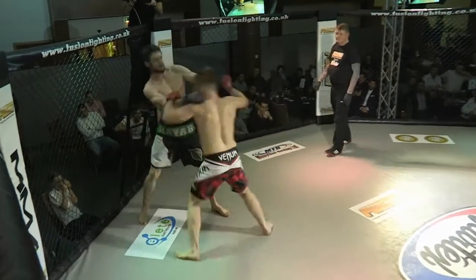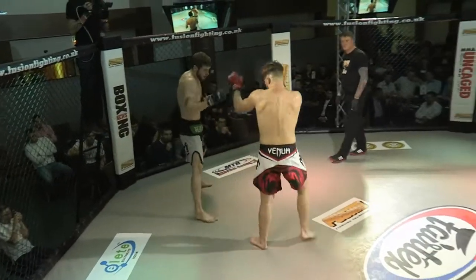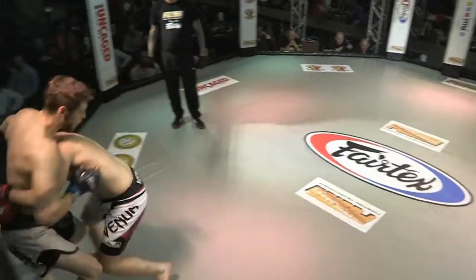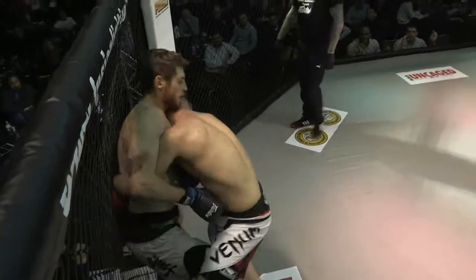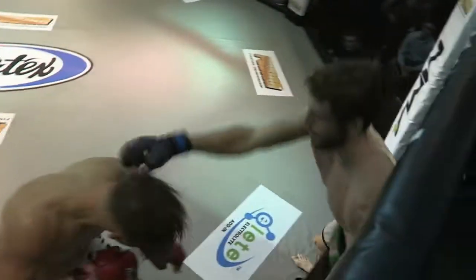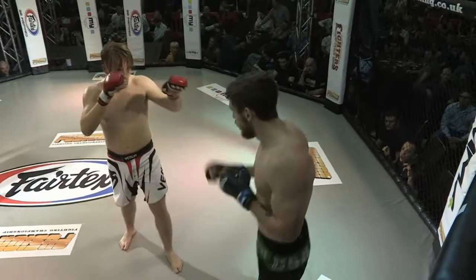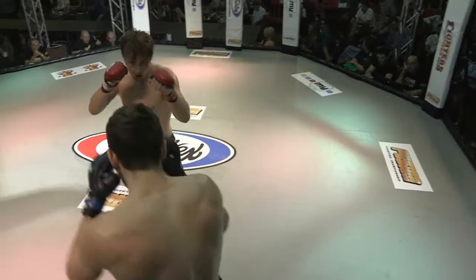Just like that, look, Nick, he does throw wide, Sam. There. There's the double underhooks again. Couldn't quite complete it this time. But it's a telling sign that Sam can get those double underhooks so easily every time they clinch.